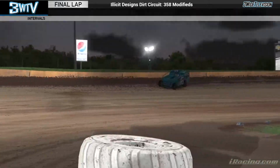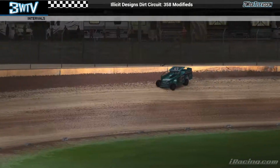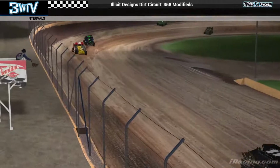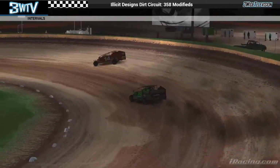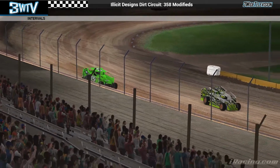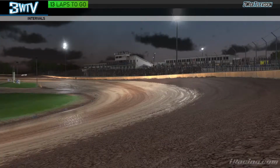White flag is out for heat number 1, and it is the 187 machine of Cameron Dawson working his way through turn number 3 and 4. Gonna take home the checkered flag of heat number 1. Tim Ripley coming home second. Jordan LaFawn in third. There's the 14 of Corey Kessler, who started on the pole. Caleb O'Gwyn, who started pretty much shotgun in that heat, is going to work his way up into 5th. And Matthew Moniak finishing in 6th. Brent Carey right behind him. So a really good heat race there.